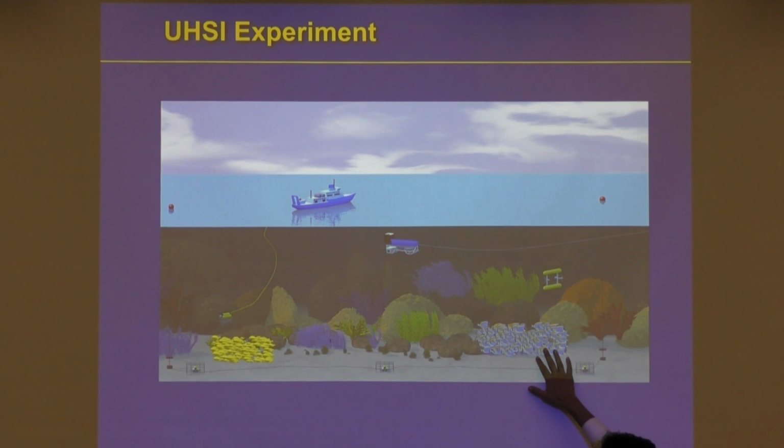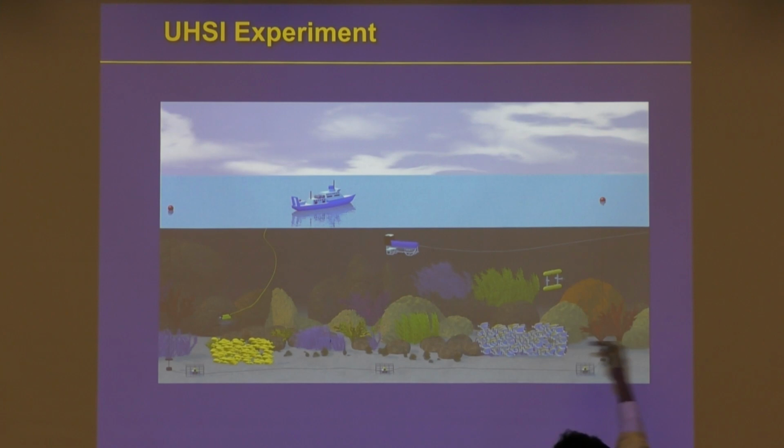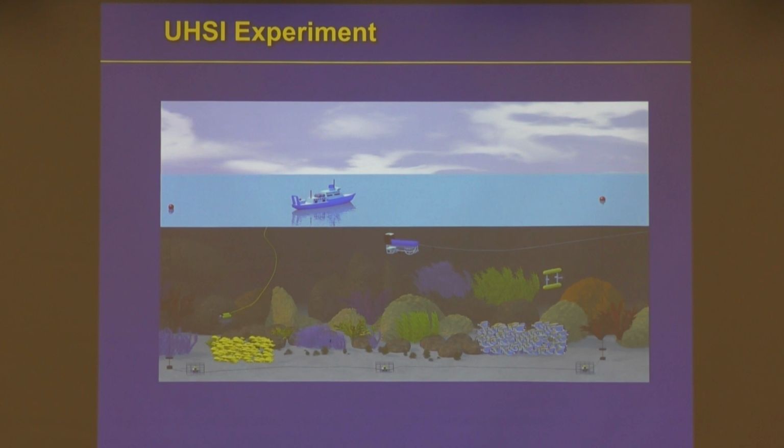We waited for the fish to habituate on these. And then we said, look, can we count how many fish we see in this camera? And then we'll count the fish we see when the robot sees. And we'll try and see what goes on. And the answer, unfortunately, is very complicated.